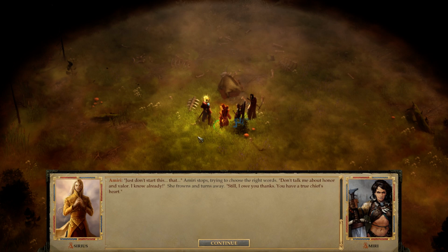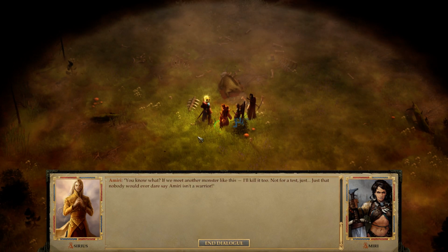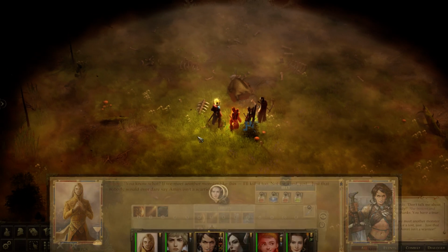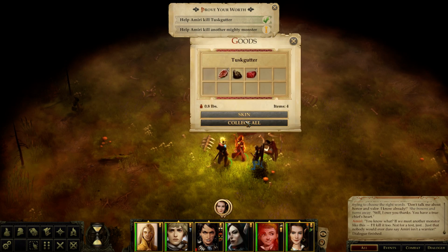You have a true chief's heart. You know what? If we meet another monster like this, I'll kill it too. Not for a test, just that nobody would ever dare say Amiri isn't a warrior. I hope we kill another mighty monster.